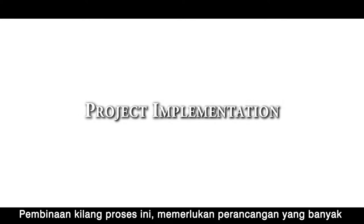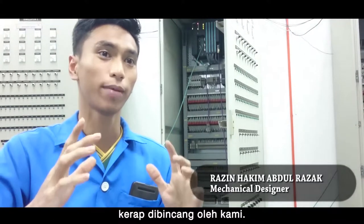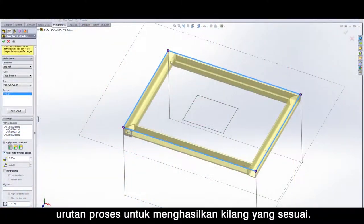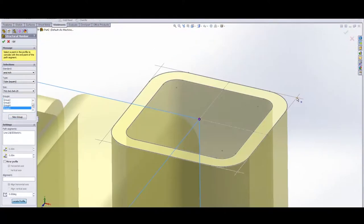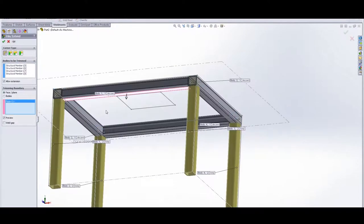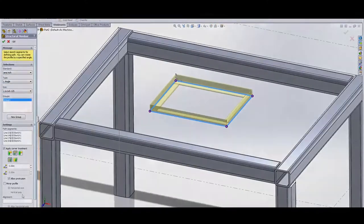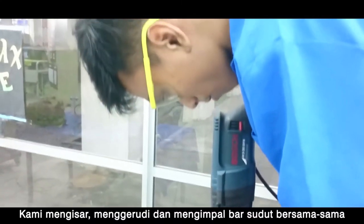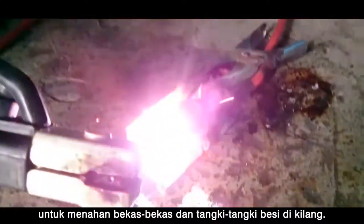Constructing the plant requires a lot of planning and a very wise decision. Issues regarding the dimension and the design of the plant are majorly discussed among us. We had to collaborate to engineer ourselves to know the process sequence to make the plant suitable. We grind, we drill and we weld the angle bars together to sustain the containers and tanks at the plant.